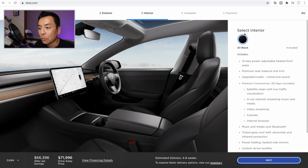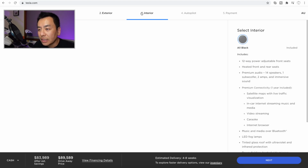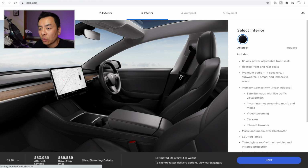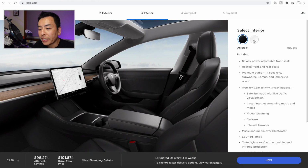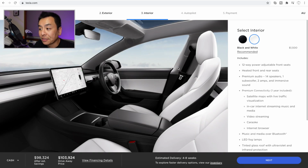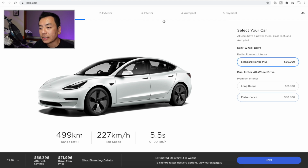All right, so interior-wise, the SR Plus only comes with black. But let's go back here. If I were to pick Long Range, I believe Long Range comes with a white interior. No, it doesn't. Okay, so you've actually got to go all the way to Performance to get the white interior. There we go. You can choose all black or two-tone white and black like that. So I've certainly seen that white finish in some of the older Model 3s. They look pretty nice, and that's only an extra $1,500. But unfortunately, as previously, it's only included in the Performance version of this car, so that's something to keep in mind. Let's go back to SR Plus again.